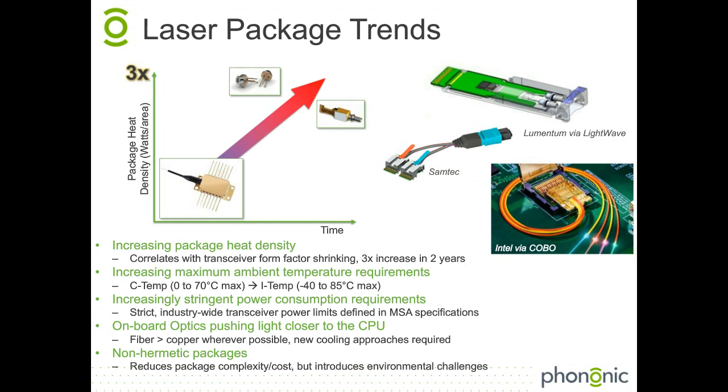In working with our customers, we've noticed that the heat pumping requirement per unit area our customers are seeking has roughly increased by about 3x in the last 2 years alone. And we're also designing for more and more components that must support the wider -40 to 85°C operating temperature range, which is also called industrial temperature or ITEMP range. In addition, power consumption limits set by industry-wide MSA specifications impose strict power budgets on the transceiver and laser package.